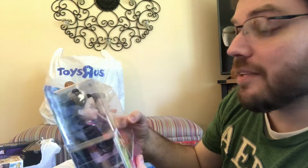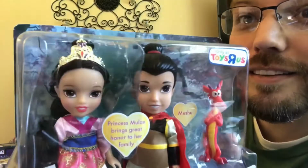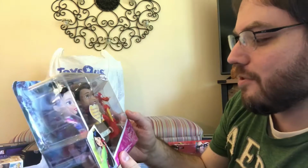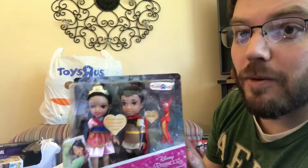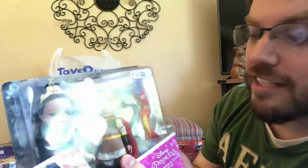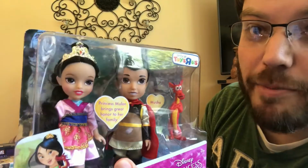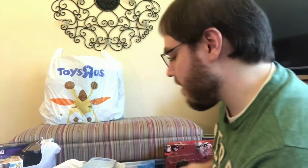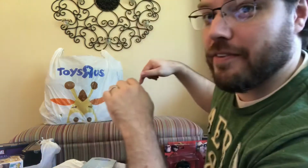Didn't really have a choice on what they look like because there was only one, but I think the paint job on these is pretty great. Disney does usually a pretty good job with the quality of their dolls. Yeah, they're not plastic molded clothes, it's actual fabric that they have on. So I was pretty pleased to get that one. And then, again, like I said, that was the one I found of that size.